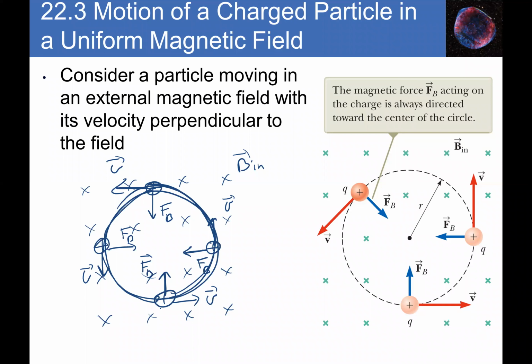Hopefully you remember the name for this type of force that makes you go around in a circle, maintain your same speed, but change direction constantly. Let's say going around a circle of radius r, and always pointing toward the center, we'll call this a centripetal force. The centripetal force is always responsible for changing just the direction of the particle. It never changes the speed of the object, just the direction. So that's why the magnetic force is a centripetal force, because it doesn't do any work.